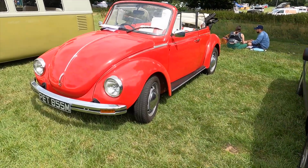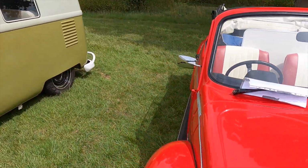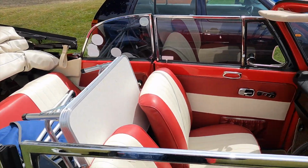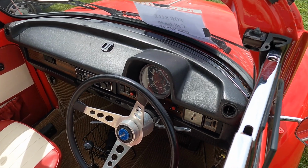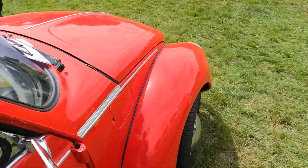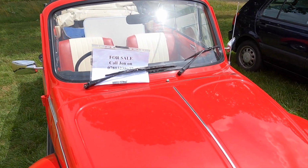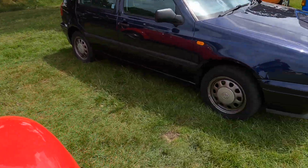Okay, this one's for sale. Very nice convertible Beetle. Can't really see the... It's 30 something on the clock, but it's very smart. Bulldog, it says here. If you're interested, you can stop the video and have a look. There you go, give him a ring.